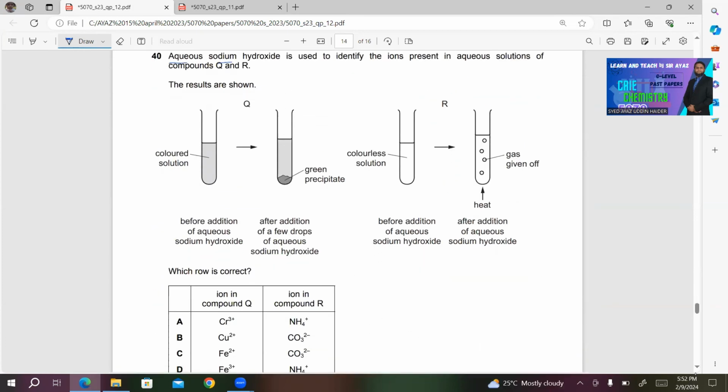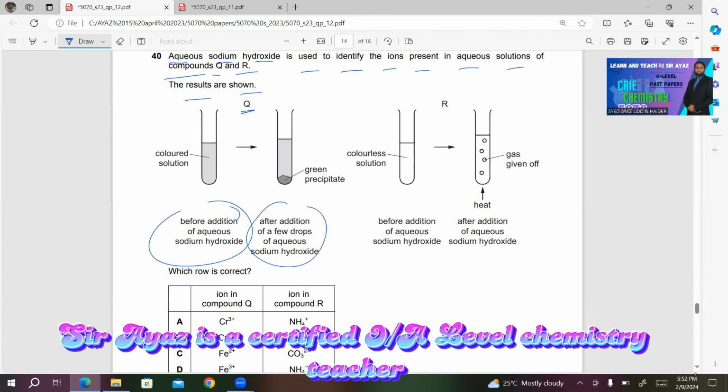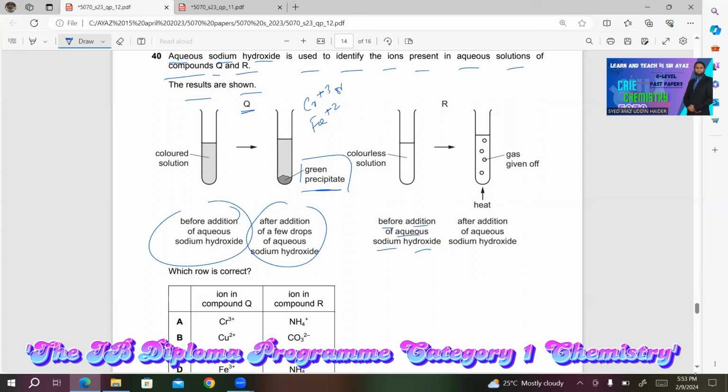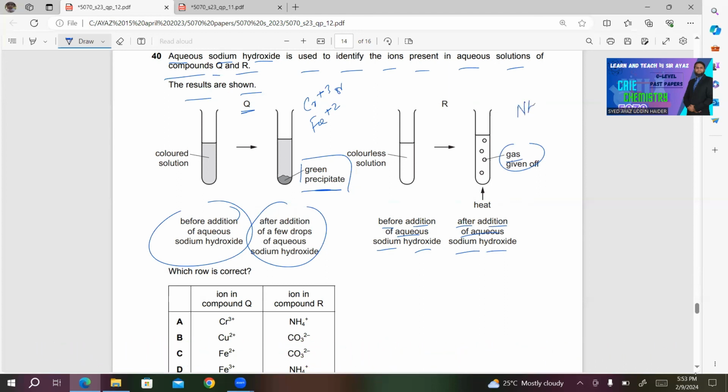Last question. Aqueous sodium hydroxide is used to identify the ions present in aqueous solutions of compounds Q and R. The results are shown. For the colored solution Q, after addition of a few drops of sodium hydroxide it gives a green precipitate. So you know that a green precipitate is given by either Cr3+ or Fe2+. Now R, a colored solution before addition of aqueous sodium hydroxide, and after addition of aqueous sodium hydroxide and heating, the gas given off must be ammonia, because if the ammonium ion is there, it will react with the alkali, releasing a gas, which is ammonia here.